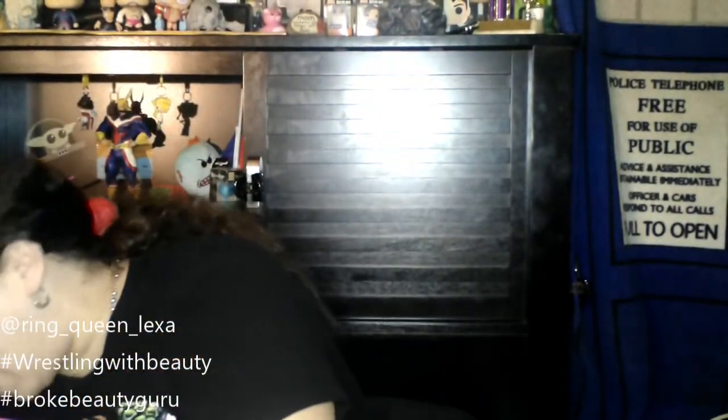So we got a couple of little goodies that came in today. So without further ado, let's just get started and go right ham on it. The first one is going to be coming from Smoove Gal Beauty. I am going to need something to cut this up. Let me just open this box really quickly. Okay, so this one is from Smoove Gal Beauty.